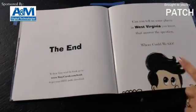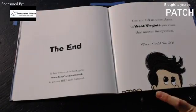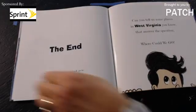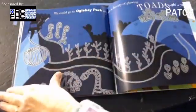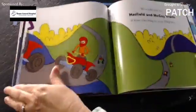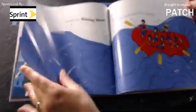The end. And over here it says, can you tell us some places in West Virginia you know that answer the question, where could we go? Ooh, and here we go. Let's go back to the page of the train. And we've got a thing here. We've got a little contest to go. Let me find the train page. Back and back we go.